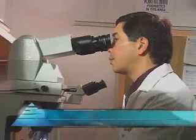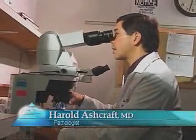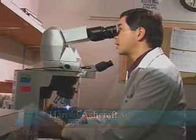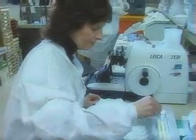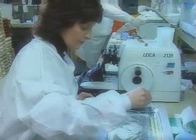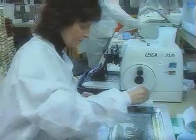When the slides are ready for reading, they're given to Dr. Ashcraft. Okay, so this looks like fibrocystic change, and it is a benign condition. While histotechs are responsible for helping define diagnoses like this one, they're also relied upon to find answers from beyond the grave. You know, we're the forensic morgue for 5 counties at this time.